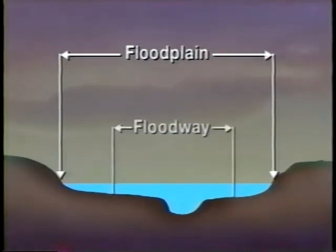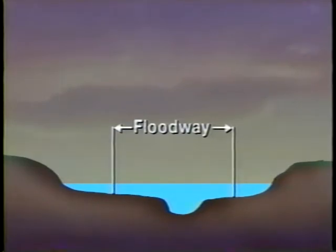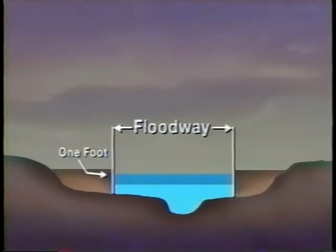The floodway is the area that contains the river and enough of the surrounding flood plain to allow floodwaters to pass without increasing flood heights by more than 1 foot. In other words, if all the land outside the floodway were to be filled in, flood heights within the remaining floodway increase by only 1 foot. In order to maintain the floodway, communities cannot allow any new development that will increase flood elevations by any amount.